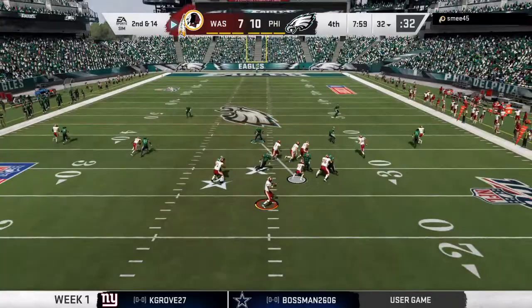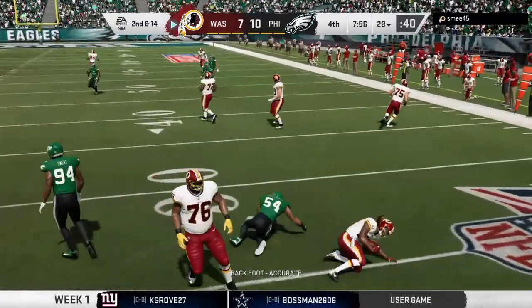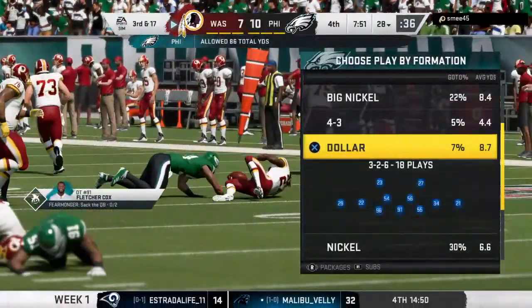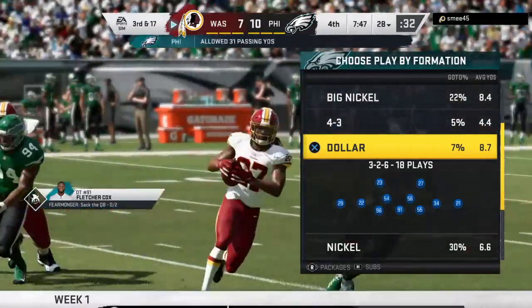Now a big spot for the rookie Haskins. That's a screen pass. That's complete. And he'll lose yardage here, going down back at the 28. This will be a loss of 3, and now a much tougher 3rd down looming.